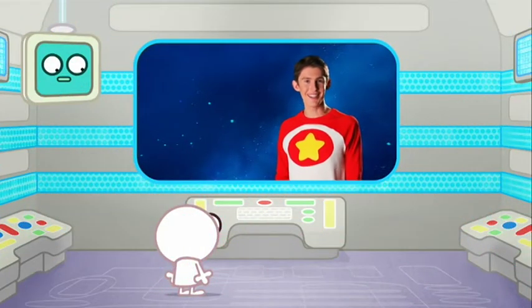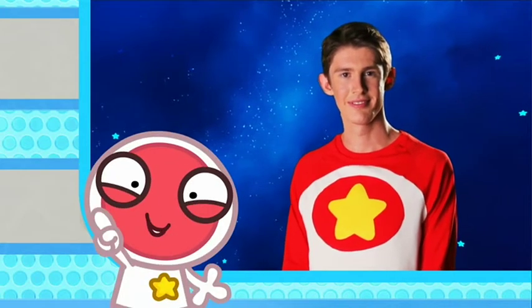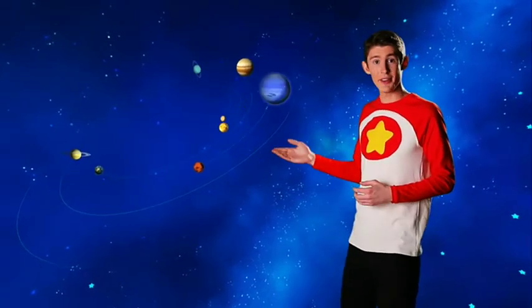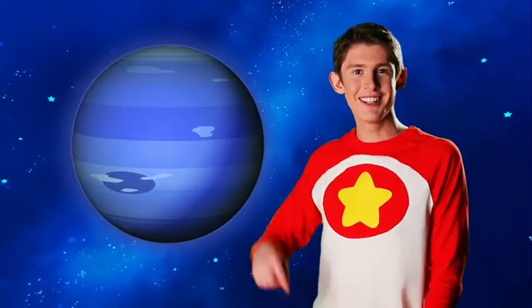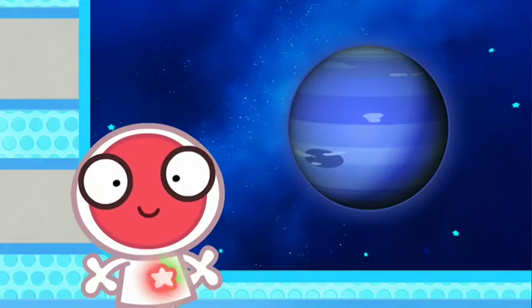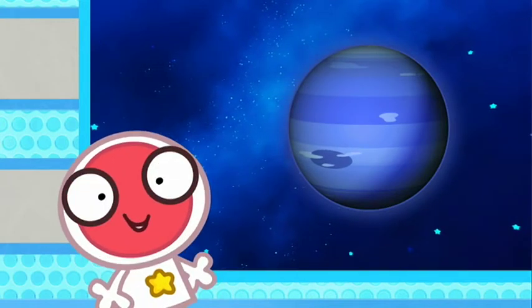Hello, Cosmo. Kian here. This astronomer is going to tell us all about the planet Neptune, so pay attention. This is the solar system, and these are the planets. This one at the end is called Neptune. Neptune is a big blue planet. Neptune is the farthest planet from the sun. That makes Neptune terribly cold, one of the ice giant planets. So remember, Neptune is a big blue planet, farthest from the sun, and it's very cold.